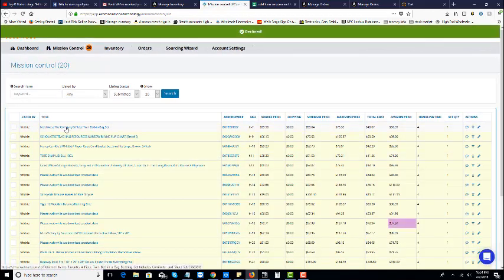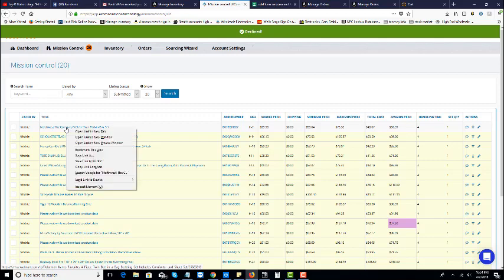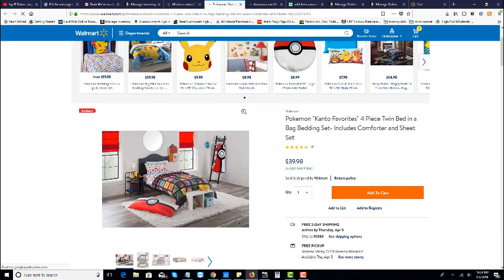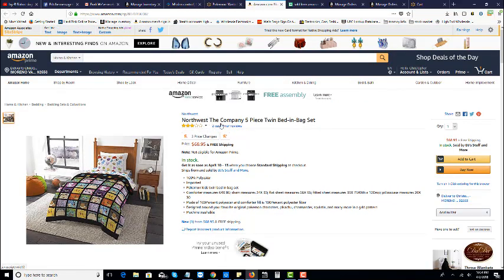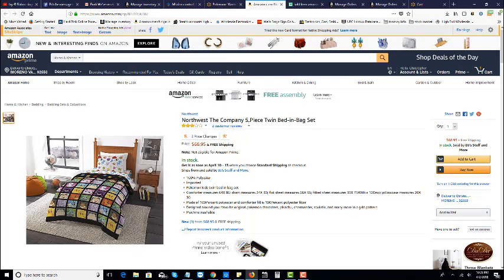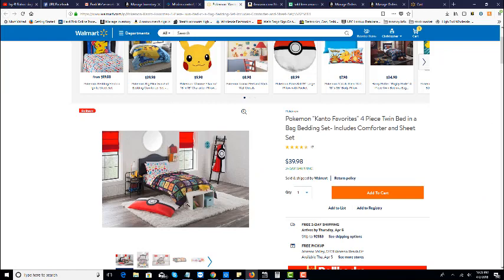Or not match. Okay, so can you see Northwest Company 5-piece? Open all of these. So see Pokemon. Alright, Pokemon Northwest 5-piece. Okay, Pokemon 4-piece. Careful, it's a 4-piece twin bed. Alright, so there is Northwest Company 5-piece twin bed in bag set. So this one is not a match, no? So let's be careful, 4-piece, 5-piece, alright?